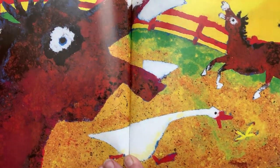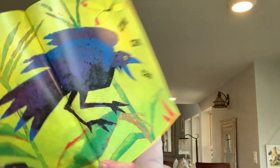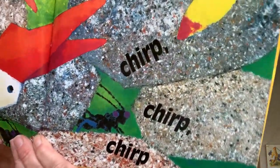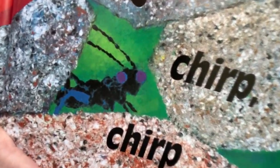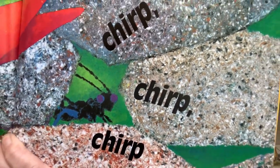Donkeys in the paddock. Hee-haw, hee-haw, hee-haw. This is a fun story, isn't it? Crows in the cornfield. Caw, caw, caw. Crickets in the stone wall. Now look, right in the center for the cricket. Chirp, chirp, chirp. Do you see the cricket?